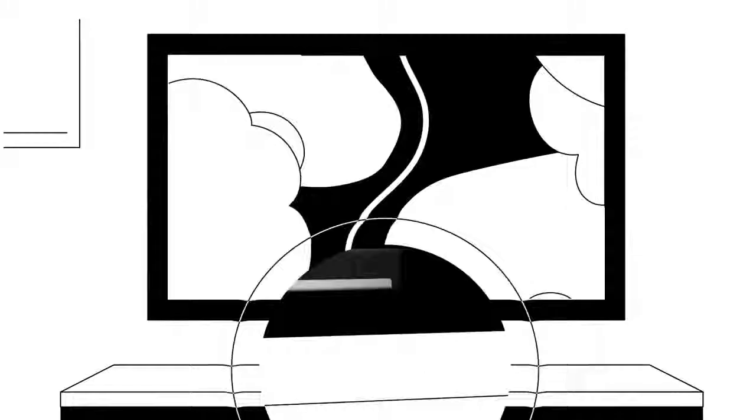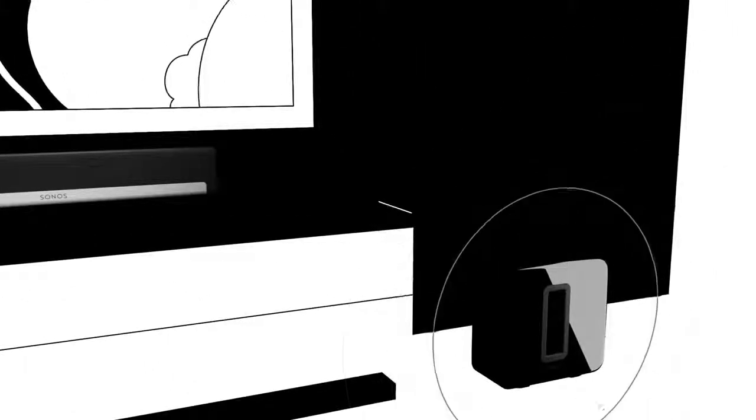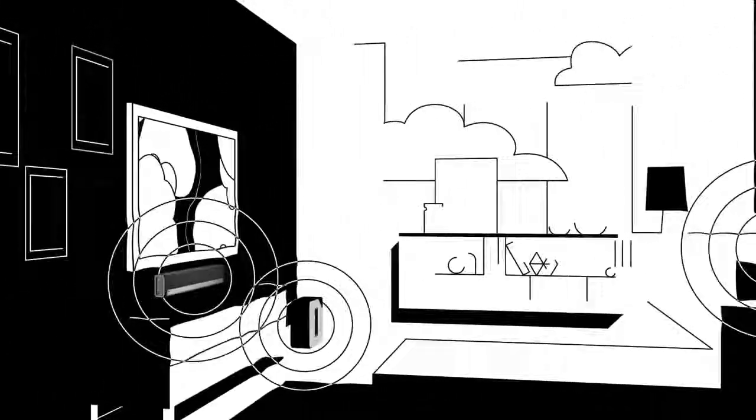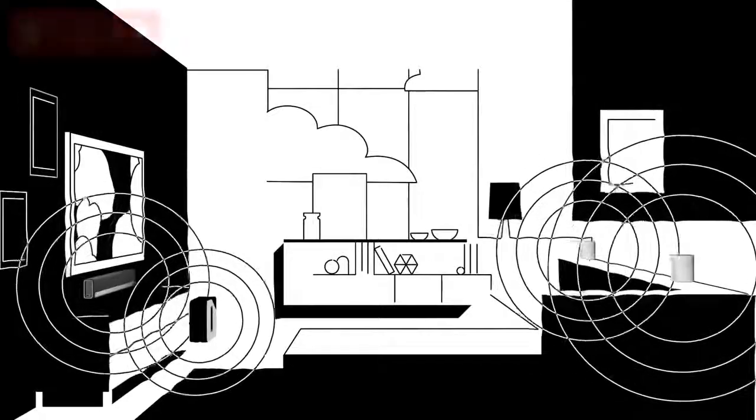Sub gives you deep bass, and when you put it in the same room as Playbar, Playbase, or Beam, you get amazing 3.1 home theater. Then add a pair of Sonos Ones to complete the ultimate 5.1 surround sound system.